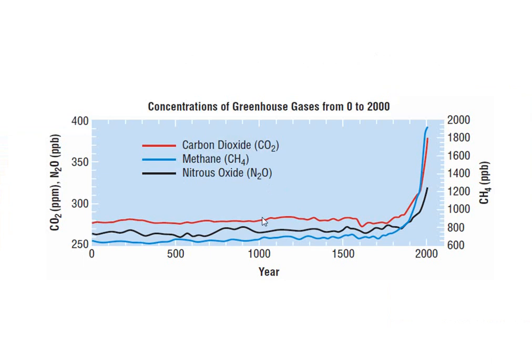Okay, and then scientists also discovered something. Discovered what? This is another thing discovered by scientists. This is the concentration of the greenhouse gases. The red curve is carbon dioxide. So carbon dioxide.